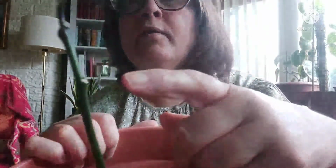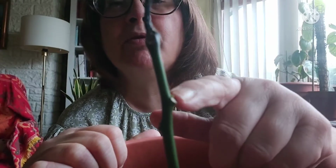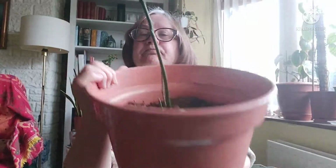However, I'm not giving up on the plant yet because it's still green, and I can see there is some potential new growth happening there. Very, very hard to see, but there's a little growth point there. So I'm hoping, you know, that this will come back. I've not watered it too much because that will just give it root rot, because it's got no leaves to, you know, get rid of that moisture. So there we go, that's that one.